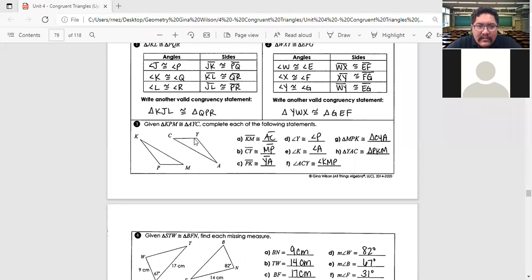So CY, in this case, that's the short side, the shortest side of each triangle. So if we look at the short side of each one and look at the other one's short side, let's see what we're working with. We would have MP, that's the short side of the first one. And the next one would be PK, which is the medium side of the triangle. So we have to make sure the medium side goes to the medium side, short side to short side, long side to long side, as best as we can.